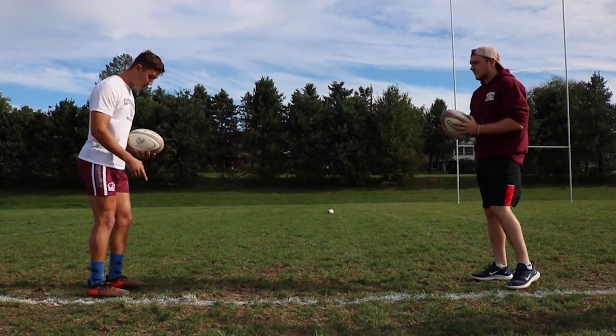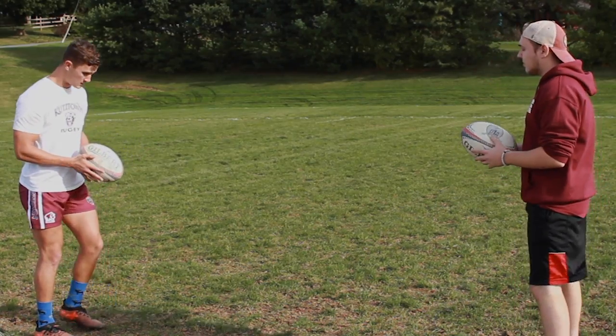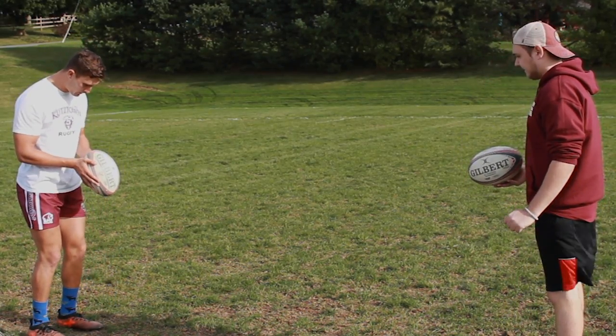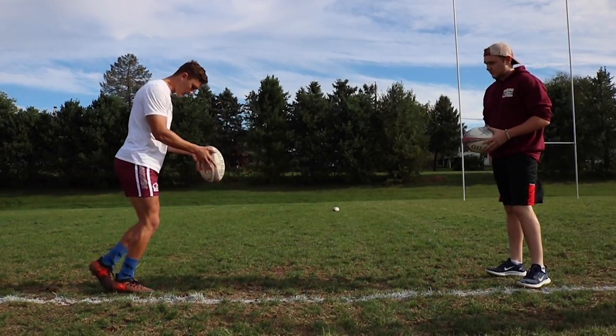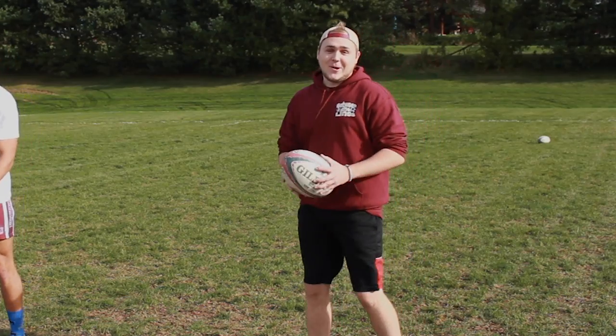I'm going to keep my head down and look at how my foot makes contact with the ball. So don't look up to where you're kicking. Keep your head down to where your foot makes contact with the ball and then follow through with your foot. Wow. All right, let's try it.